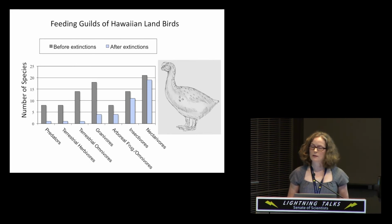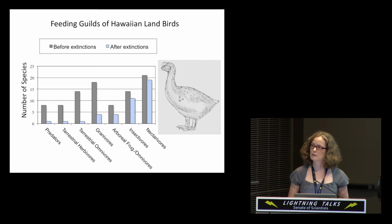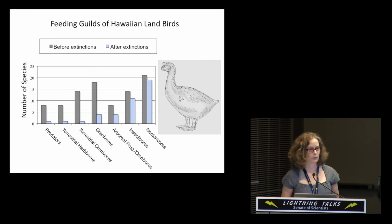Extinction risk was not shared equally. For example, among feeding guilds, as you see, predators and seed-eating birds and herbivores were big losers. Nectarivores were winners.